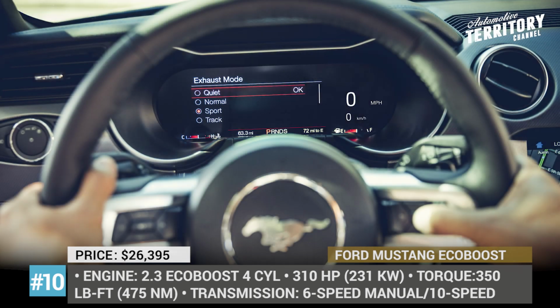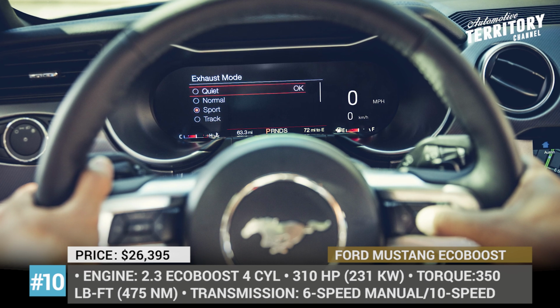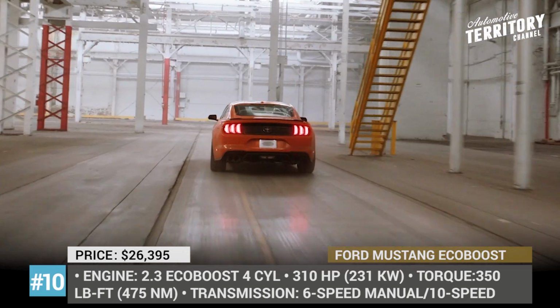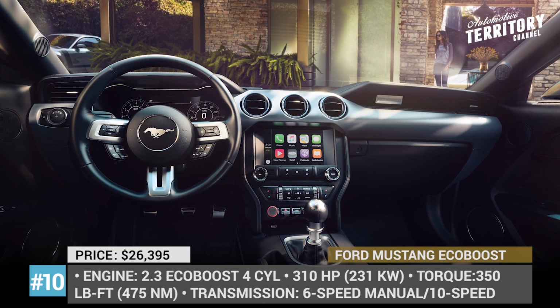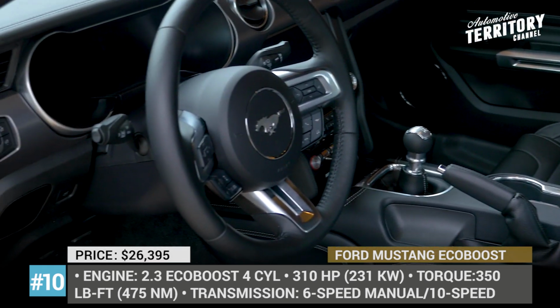The active valve performance exhaust manages to extract an aggressive roar from 4 pipes, while the B&O premium sound system by Bang & Olufsen provides crystal clear sound in the cabin. The 4-cylinder Mustang comes in fastback and convertible body styles, rides on 18 or 19-inch wheels, and is controlled via a 6-speed manual or a 10-speed SelectShift automatic.